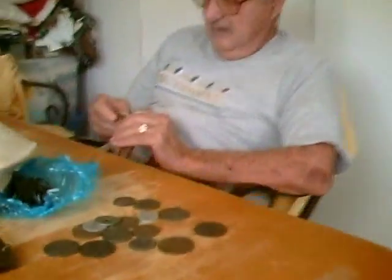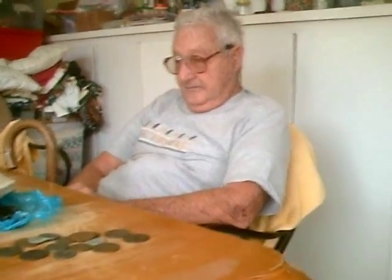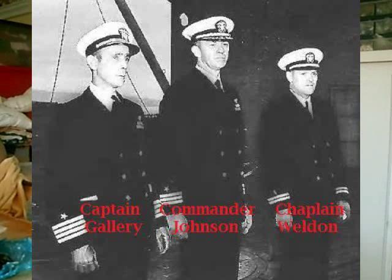Now, Admiral Gallery, was he captain at that time, or was he admiral? He was full captain. He became admiral when he was transferred from the ship to shore duty. Then he made admiral. Okay, and of course we know he wrote several books, Captain Fatso, and well, Mama's got quite a collection of his books. But what kind of a captain was he? He was a short, thin guy, and he would walk around on the flight deck for exercise with the commander. The commander was Johnson. And when they were up there, nobody else walked around up there. You stayed away from them.